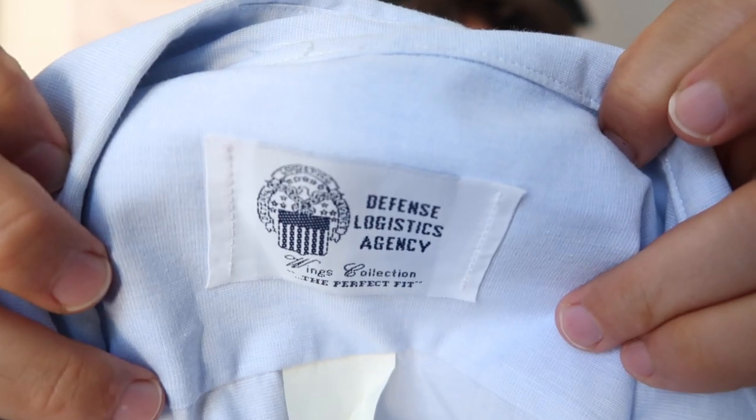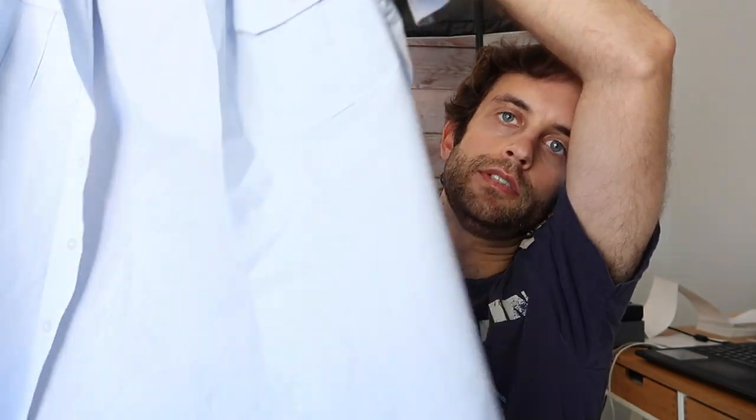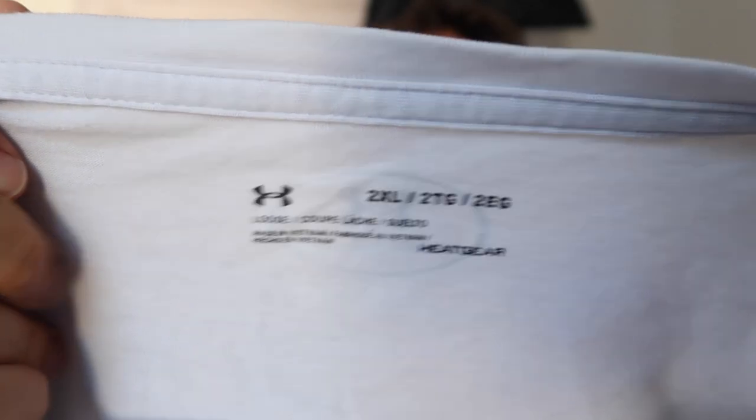Here's a Defense Logistics Agency wings collection for if you are an airplane. Hell yes. 2XL Under Armour t-shirts. This is probably more than $9.97 best offer. Maybe even $12.99 best offer.